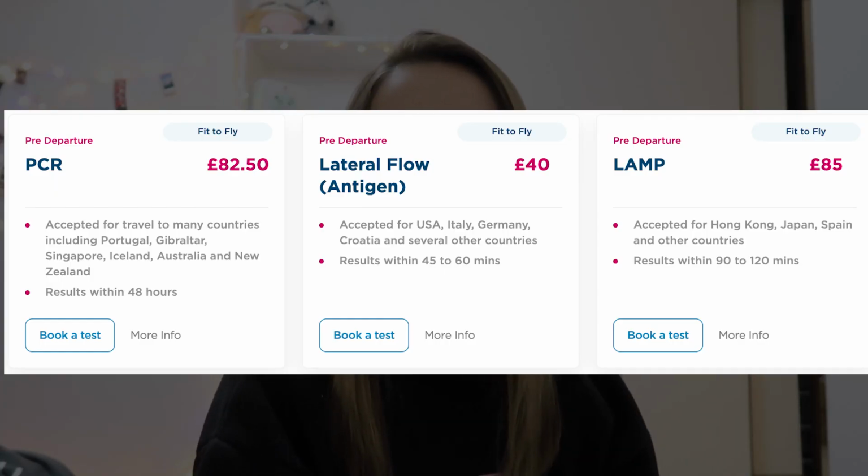I got my test results about an hour after I took the test. They were negative, of course, so that was all good. All the testing centers that I found in London were pretty expensive, and actually the one that has locations at the actual airports was the cheapest one, which I didn't expect, and it was cheaper by a lot, almost half the price of anything else that I could see online. But again, I didn't have a huge amount of time to do my research, so make sure you do that.